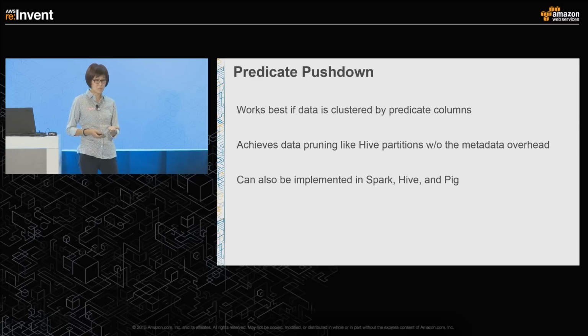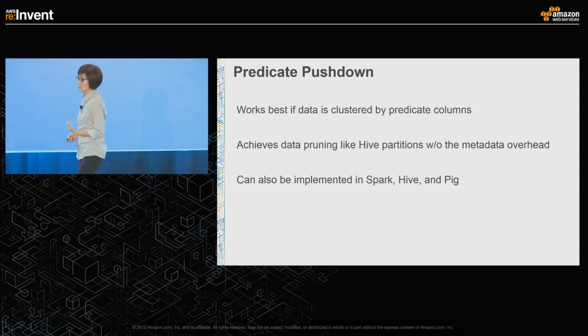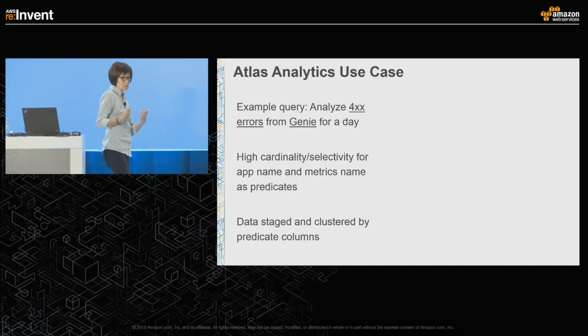So we're really excited about the result. I'm going to share that next. But what I want to point out is we are likely thinking about implementing this predicate pushdown logic in Spark, Hive, and Pig as well, simply because it works so well. So let's look at a real use case and the performance we get.